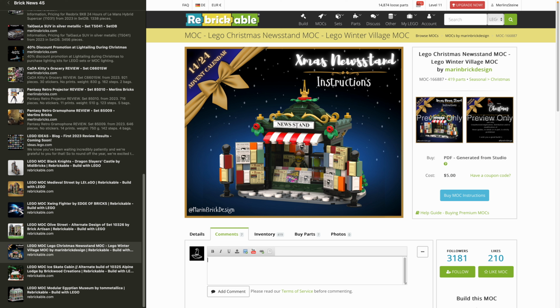And in fact, if the Funwhole set is too big for you, it could be interesting to take a look at what Merlinbrick Design has done here. Maybe even buy the Funwhole set. And if you want to shrink it down a little bit, many of the pieces from Funwhole, especially all the prints, you could easily reuse in this mock as well. So this could be an interesting option. Nevertheless, independent of all of that, great design again by Merlinbrick Design.